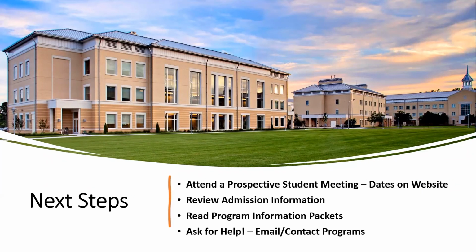We have an admission information packet, and it is located on the web pages of every one of these programs online. Read this. This tells you all about what you need to do, the prerequisites, how we select students to get into the program, how we rank students based upon their scores. So please review that. And if you have any questions whatsoever, let us know. We're so happy to help you. Also, each program has a specific program information packet that gets into more detail about the program itself, the course sequence, the particulars on how long it takes to complete the program, and those kind of things.